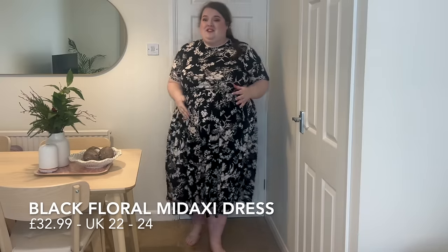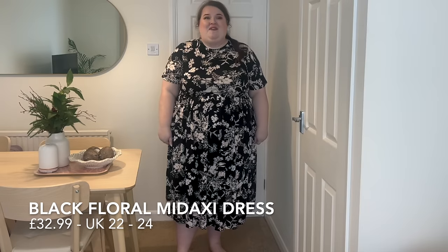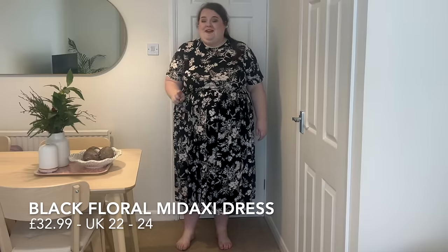I always keep my eye out for any new jersey dress prints, especially the short sleeve. They are my favourite because you can obviously pop a cardigan on in the winter, but in the summer, they are just perfect and my go-to. So anytime a new design comes out that catches my eye, I always, always pick it up.